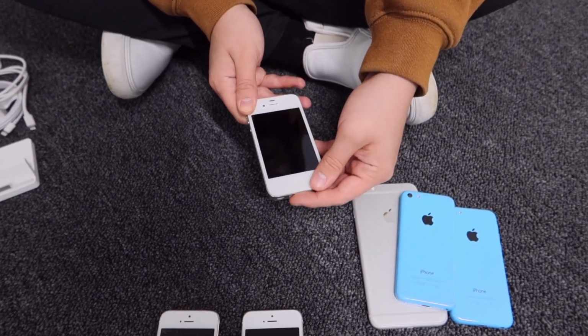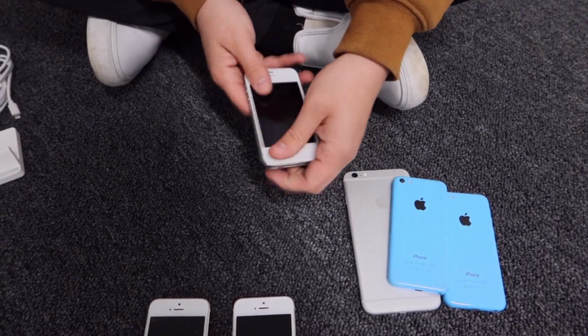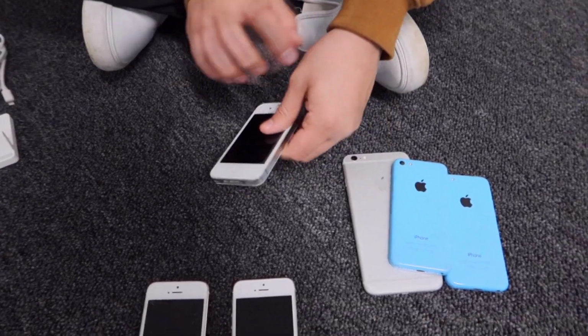And then we also ended up finding an iPhone 4. Seems to be in decent shape. It's pretty rough, but it's not cracked or anything besides up here. So hopefully this will power on, because like I said, I've not seen one of these in a while.